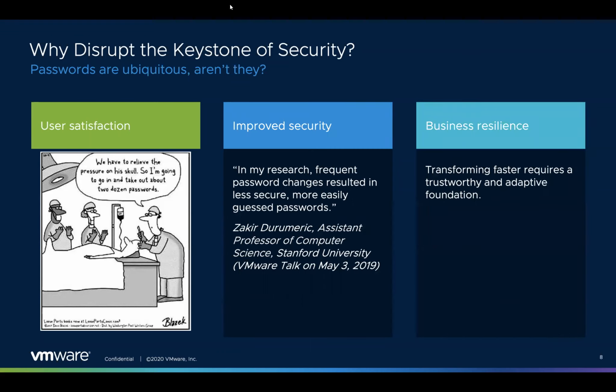Business resilience. The whole COVID thing took the world by storm, and VMware is no exception. Prior to where we are today with COVID, VMware was pretty typically distributed in terms of who was in the office and who wasn't. I'm not sure what the percentages were, but they were average, right? In one weekend, we went from that to 97% plus of the workforce being remote.